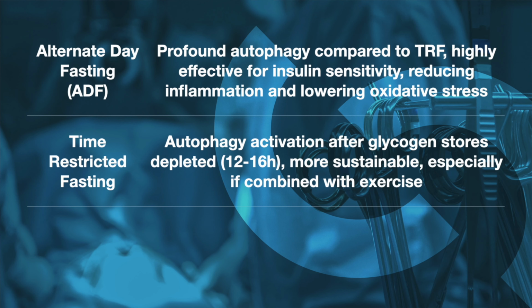Well, let's look at time-restricted fasting. Now, the nice thing about time-restricted fasting is the evidence would say that this is the most sustainable. Now, if we can get ourselves on a good program, we can do time-restricted fasting almost every day or on most days. And so autophagy activation after glycogen stores are depleted, more sustainable than alternate day fasting, and especially if combined with exercise, time-restricted fasting can be effective.